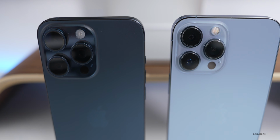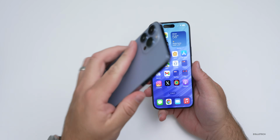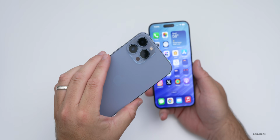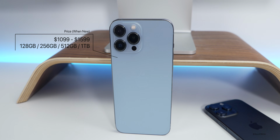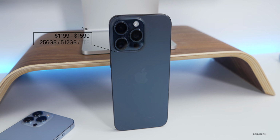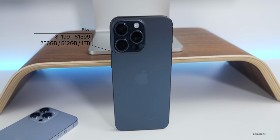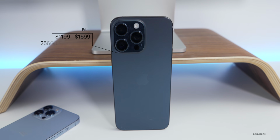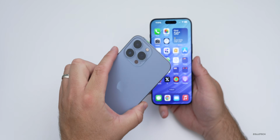Now the first thing is the price. Availability depends on where you live, of course, but the 13 Pro Max is no longer sold new by Apple. This was available new for 1 year, and then they started selling it either refurbished or through third-party retailers. With the 15 Pro Max, it goes up to $1,599, and we have 256, 512, and 1 terabyte options.